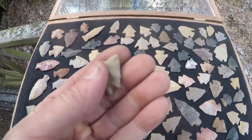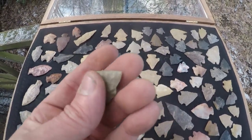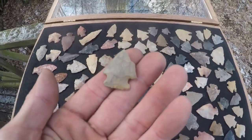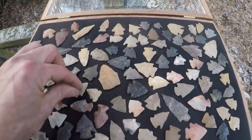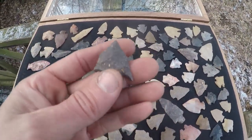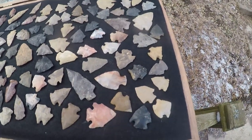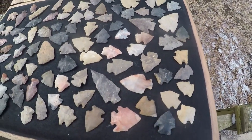Here's a recent one. I found that in that area where I found these real tiny Flint Ridge bird points in the summer. That's a nice one. Unique resharpening. Here's a beauty. That's from about 2 years ago. That's just a smoker. Nice table rock here.